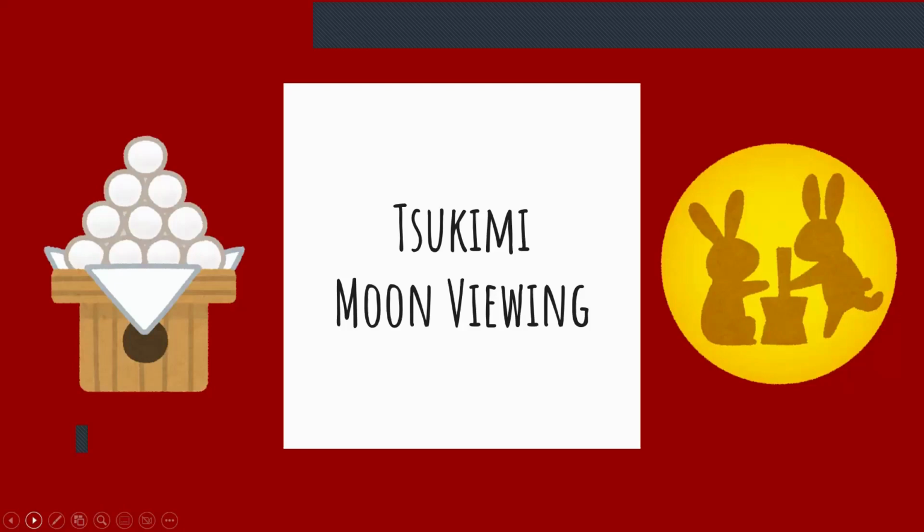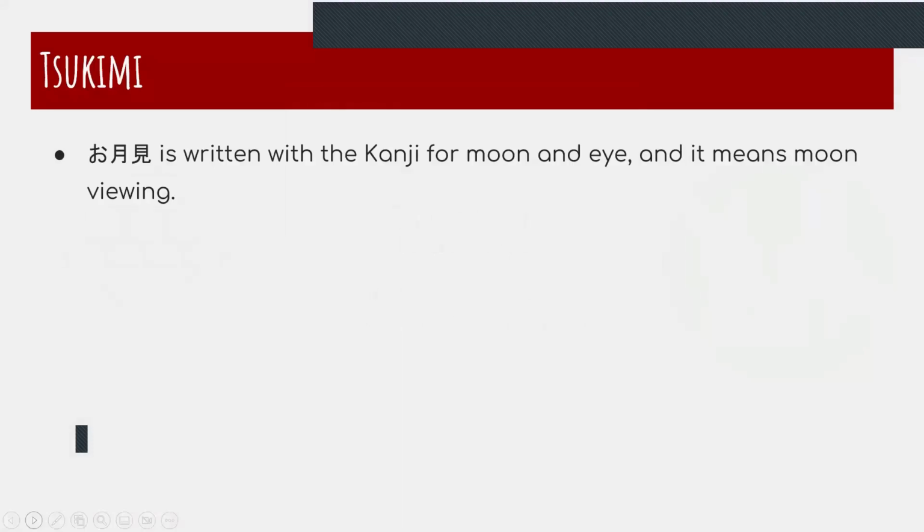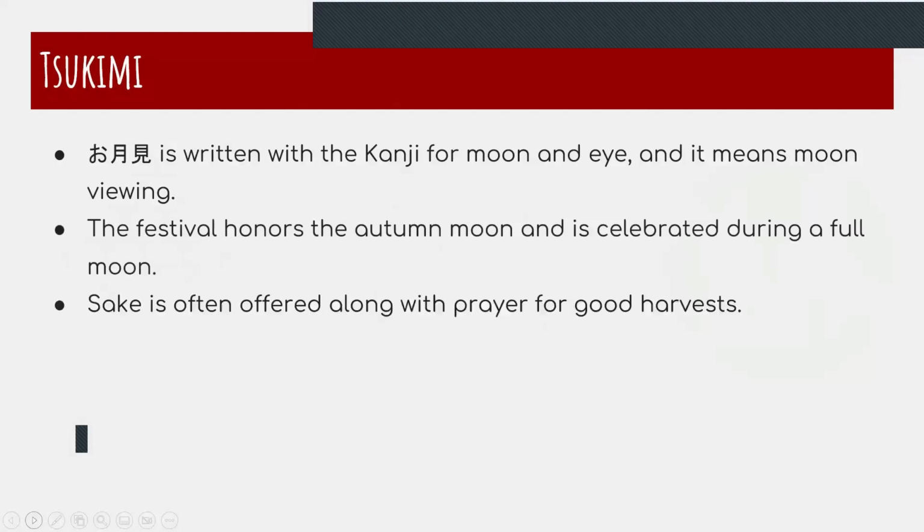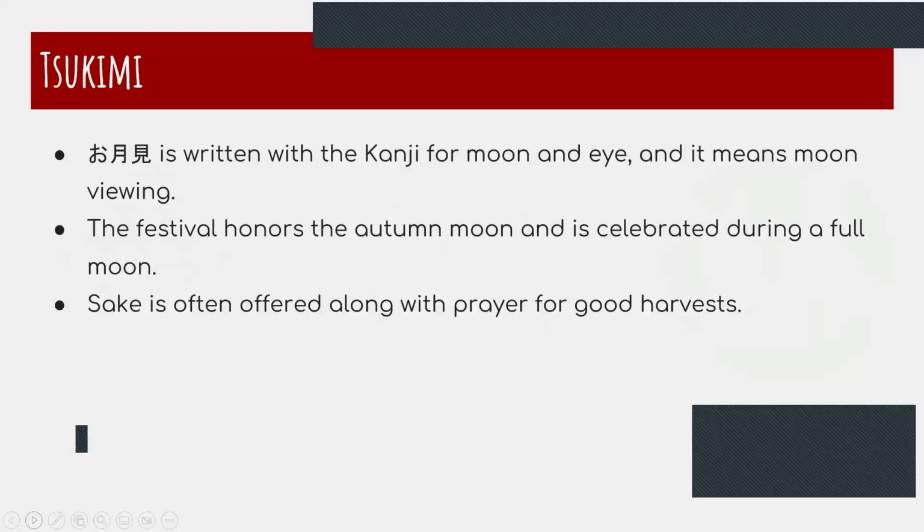So this is the kanji character, and you can see some of the other alphabets. This is hiragana, the kanji character for moon, and the kanji character for eye. If you squint and tilt your head a certain way, maybe you can see how this one looks like a moon and this one looks like an eye. It's tricky, but that's the way that helps you learn kanji. So moon, eye, moon view.